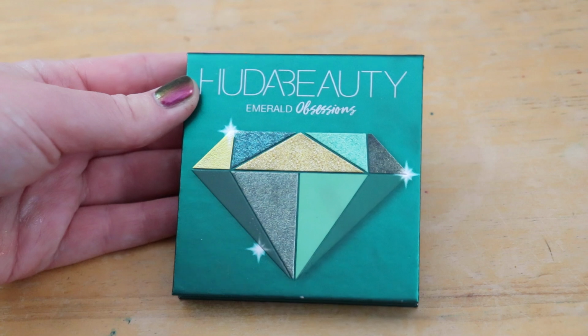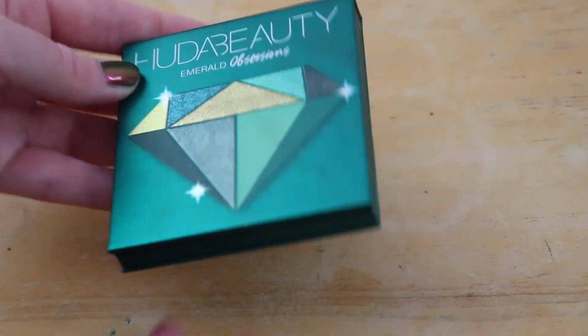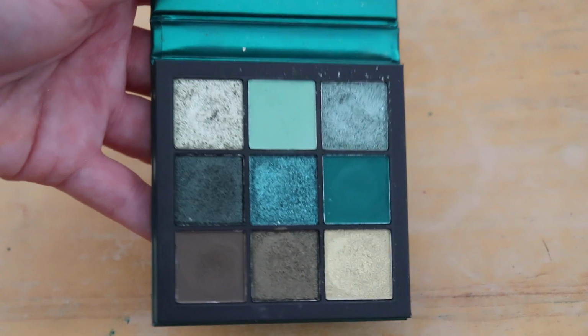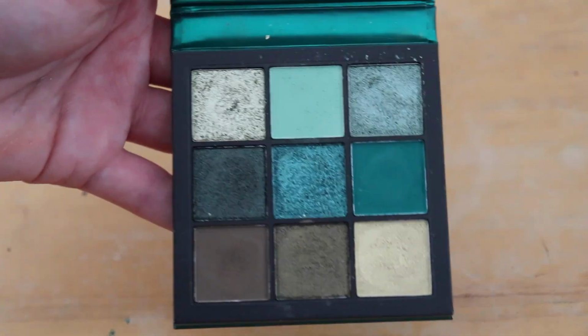Next, I'm just going to show you a couple of my very small palettes. This is the Huda Beauty Emerald Obsessions palette. I got this one for Christmas this year. This is a very pretty palette. I absolutely love it. Its swatch is amazing. It works great on the eyes.